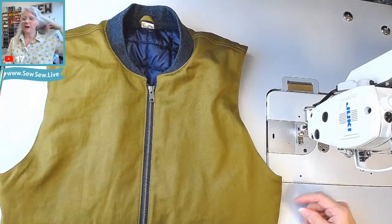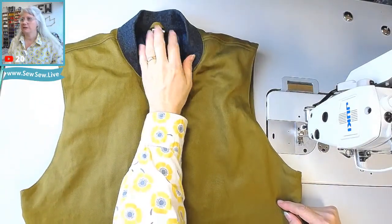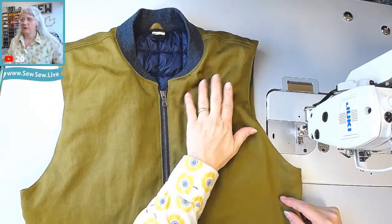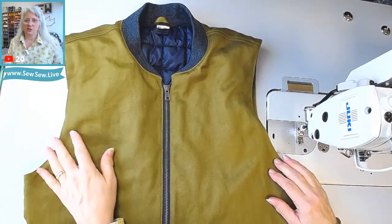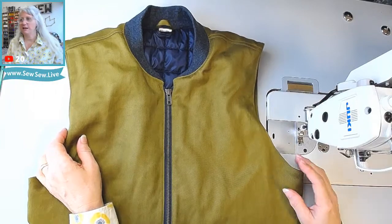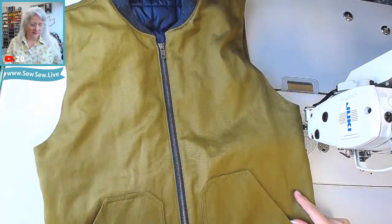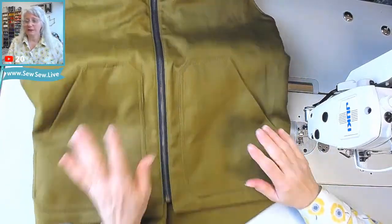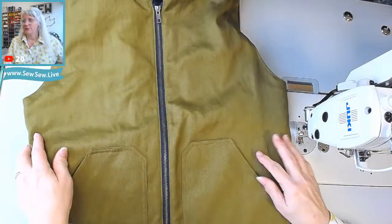Okay, so I was hired by Wardrobe by Me to make their instructional video. I just did their jeans as well, but that pattern's not released yet. And this is their Ozark vest, which just came out, so I'm allowed to share all this. It turned out really amazing, and I was so excited about it.